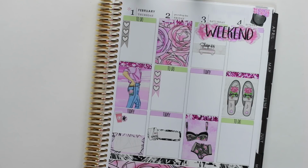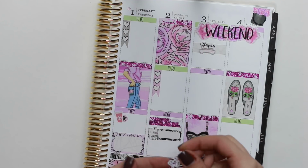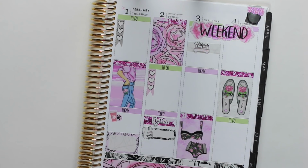On Saturday, I started off with a strip of washi and I pulled in her sleep in sticker with the bed there that I thought was really cute. I really like her functional icons. Normally, I don't really like text stickers, but I think she does a nice job because the text is really small and I don't mind it as much. I don't really like large text stickers, if that makes any sense. So I do end up pulling in a lot of her text stickers.